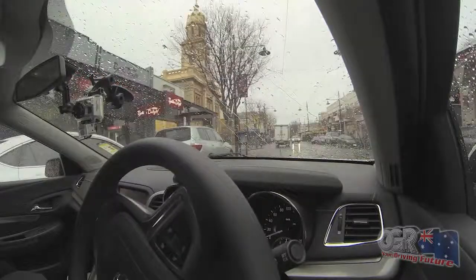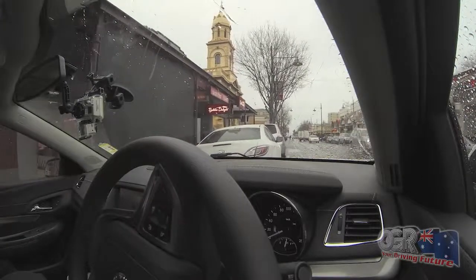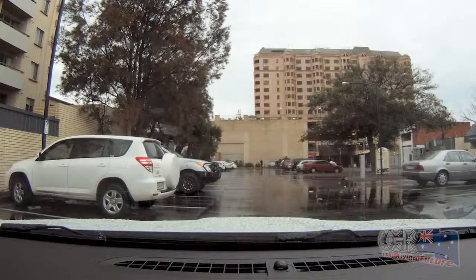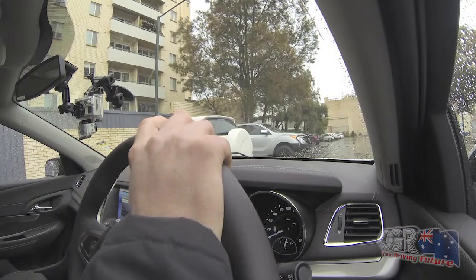Now the trick is with the self-parking, you need to have two cars with a space in between. And you line yourself up as you drive past, then the car does the rest of the work for you. We're here in a car park at Glenelg. I'm going to activate the system now and we're going to attempt to park in between these two cars here, perpendicular.